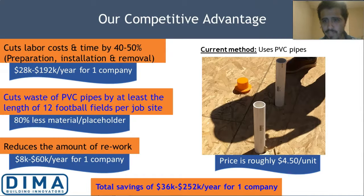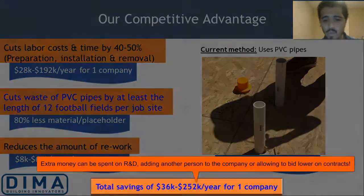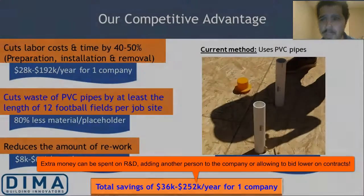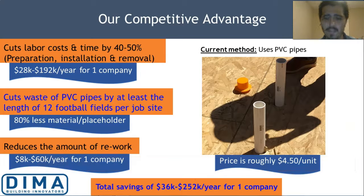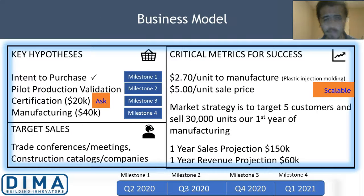So our competitive advantage is that we are saving time and money during the construction process, so time in labor, so the preparation, installation, and removal. We are cutting the amount of waste by up to 80% because our product is 80% smaller. Whether our product is reused or not, we would have 80% less material. So this is up to the length of 12 football fields for one job site alone. And we're reducing the amount of rework if the placeholder is removed during the process. So this could save one local company up to $252,000 per year. And the current method is using PVC pipes. Again, it's not really a solution, but it is a method, and they cost roughly $4.50 per unit to cover a hole.